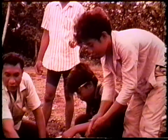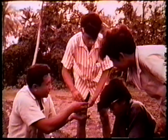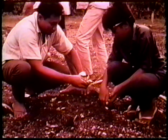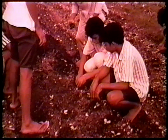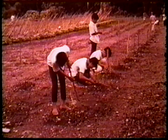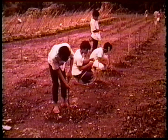On low islands, the soil is very thin. It's difficult to grow new crops. At the experimental garden in Laura, the soil is thicker and more fertile than most places in the Marshalls. Several times a week, students work in the garden as part of their studies. Here, they learn how to plant, weed, and fertilize new crops.